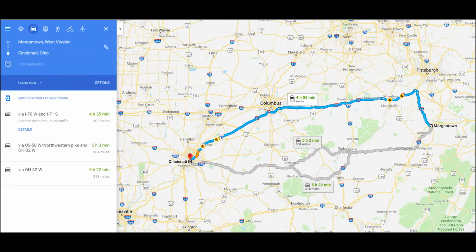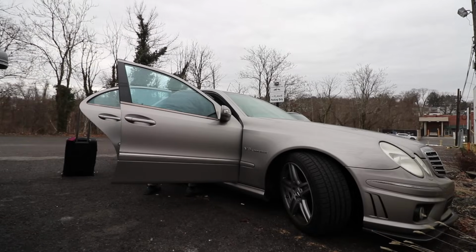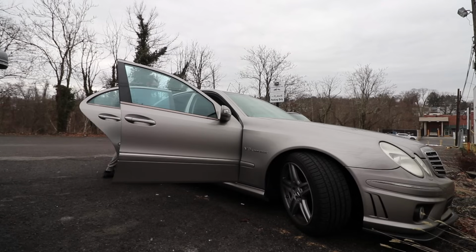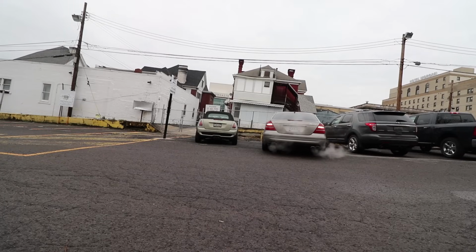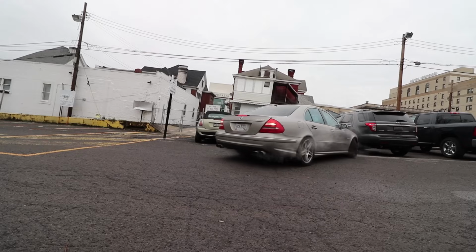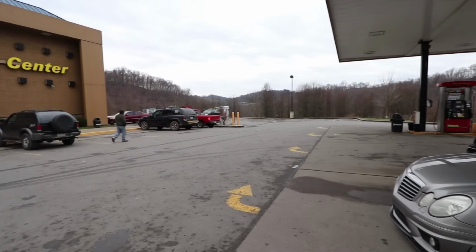In the morning, I was faced with a decision. There were two different routes I could take home. Given the imminent winter storm, I decided to take the slightly longer southern route, hoping that I would stay south enough that I would only see rain. With the car filled to the brim with fuel, I hit the road hard.